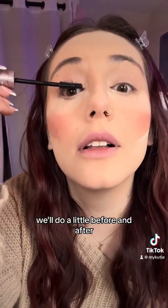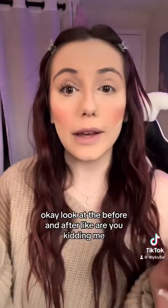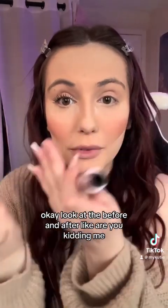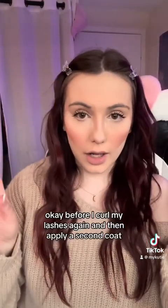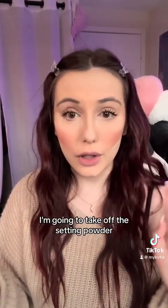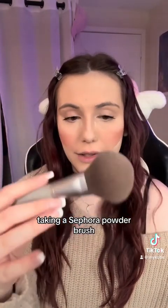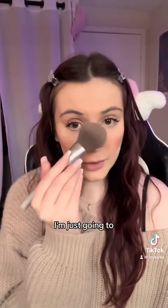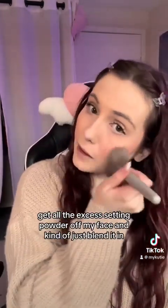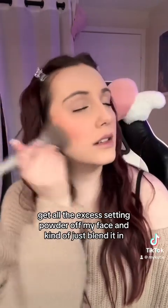I'll do a little before and after. Okay, look at the before and after. Are you kidding me? Okay, before I curl my lashes again and then apply a second coat, I'm going to take off the setting powder. Taking a Sephora powder brush, I'm just going to get all the excess setting powder off my face and kind of just blend it in.